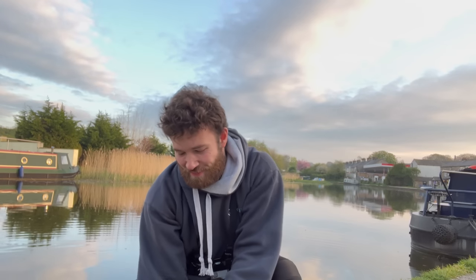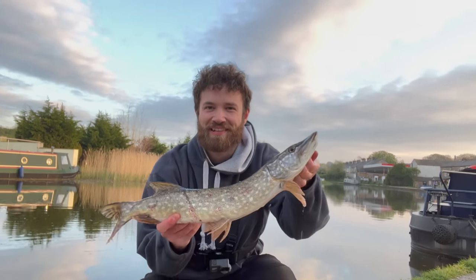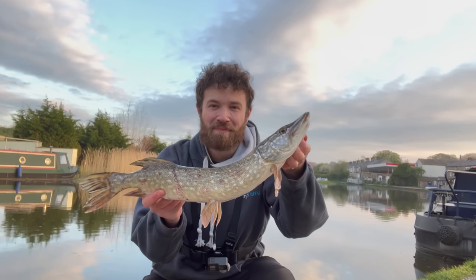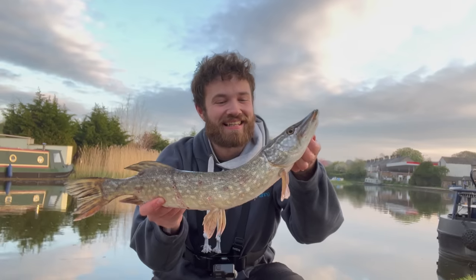Well, it's not quite the big one we were after. Very similar in size to the others, another skinny little jack. However, it has put a massive smile on my face at this time of the day.